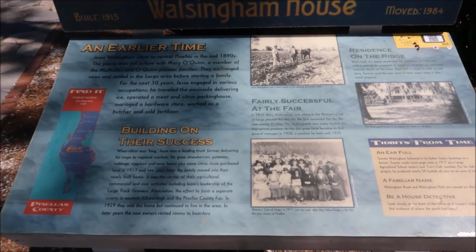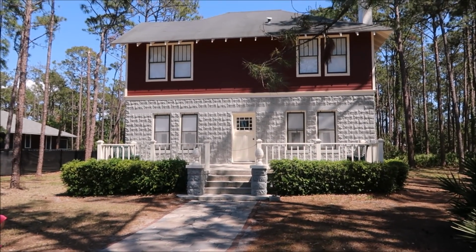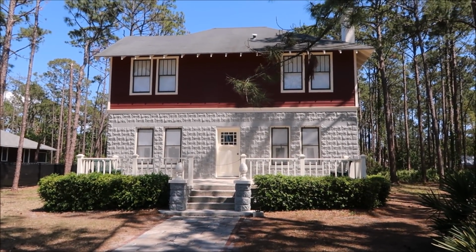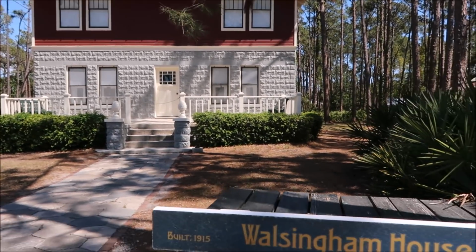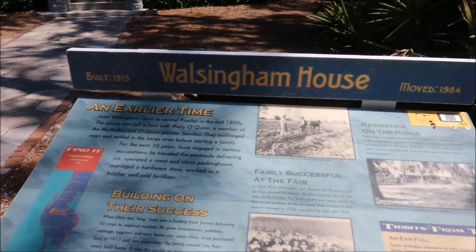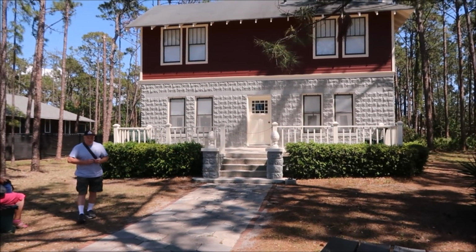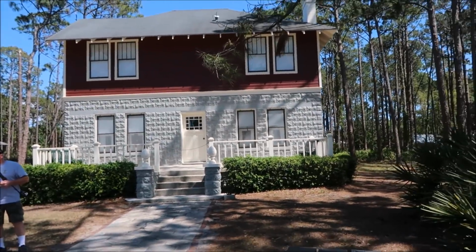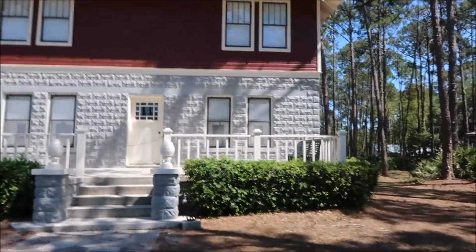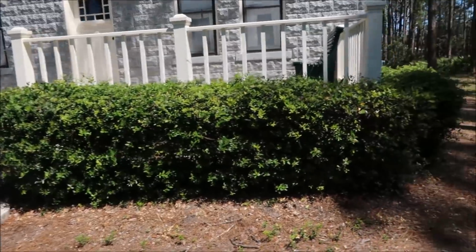We are now at the Walsingham house. And there it is. I used to walk Walsingham so many times to get down to this lake called the Reservoir. And they moved this house. It was built in 1915 and they moved it in 1984. The lady that was supposed to be here didn't show up today to show this place. So let's just walk around it, Hailie. We'll go walk around the property. It's a beautiful house, though.